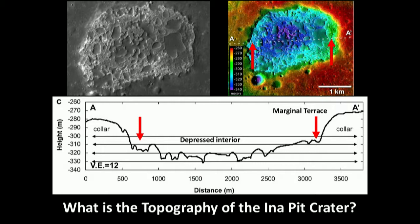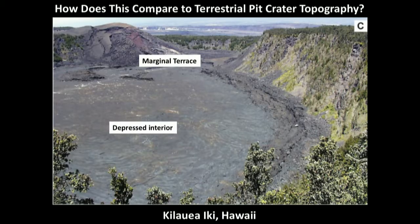Let's take a look at the topography within the area here. This is the feature that I was just showing you. This is a topographic map from LROC topography and LOLA topography. You can see it's characterized by a marginal terrace in green here, and then an interior depression, like you see in the blue areas here. This is typical of volcanic summit pit craters, as we see in this view of Kilauea Iki in Hawaii. You can see the crater itself, the marginal terrace around here, and the depressed interior.